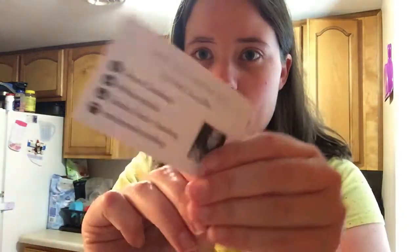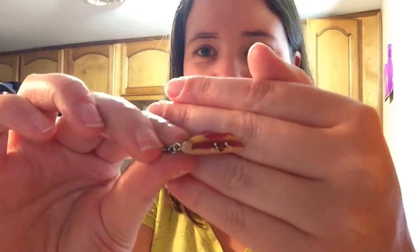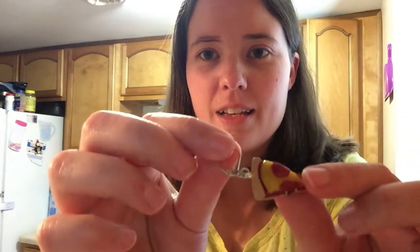All right, we'll start with Randy. First, I ordered one of her little polymer clay stitch markers. I almost said crochet hook, but she sent me her card. Got all her information on the back of it. And this is the little pizza that I ordered. It's got a little face on it. I don't know if you can see it very well. And it's a little pizza, and it's on one of the lever back things that I like. Can't wait to use that.